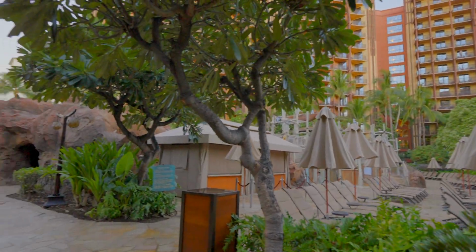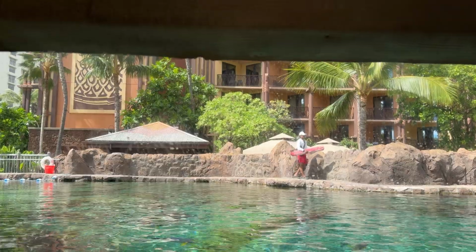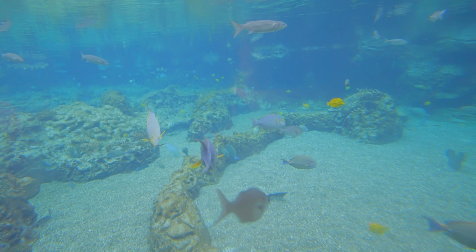And keep in mind, your magic band that works at Walt Disney World or Disneyland does work here at Aulani as well. We're going to turn left here towards a really cool section that a lot of people will just walk by. I'm turning right here, and there is a really cool aquarium. So not only can you see above, but you can see below the beautiful fish, and for premium price, you can even pay to swim with the fish.